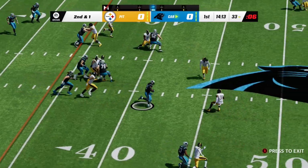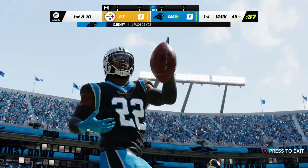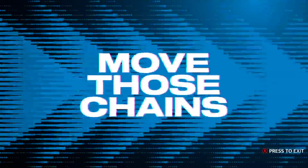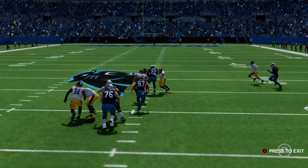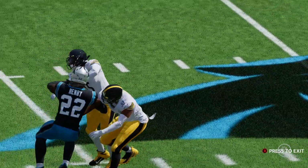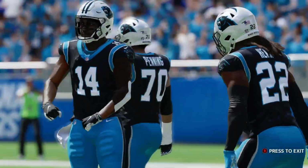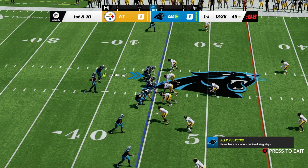On the ground, this is Derrick Henry. Oh, what a move. The Panthers have the first. It's a gain of 12. That's a very nice game there. Confidence building run. Love the execution up front. The way he pressed the hole, absolutely perfect. Back-to-back good plays have them on the move on first down.